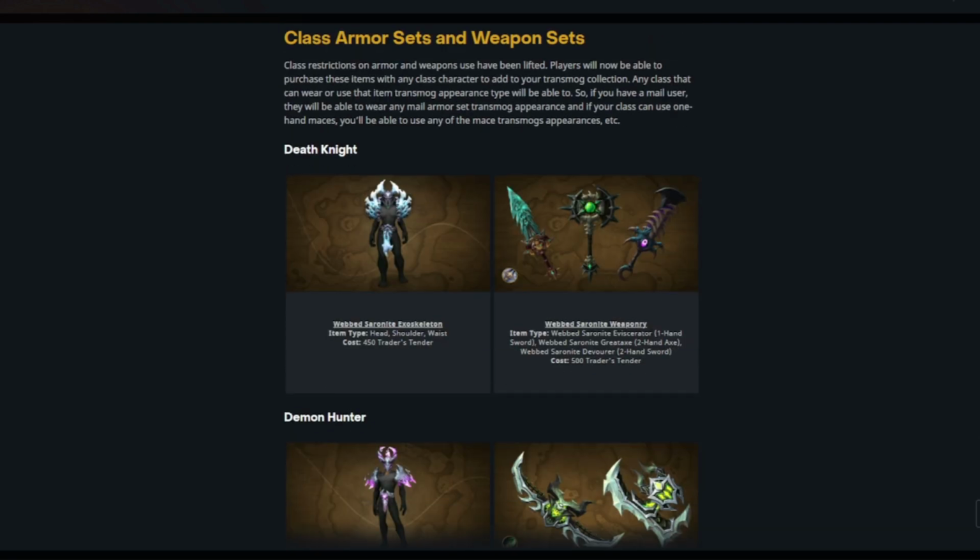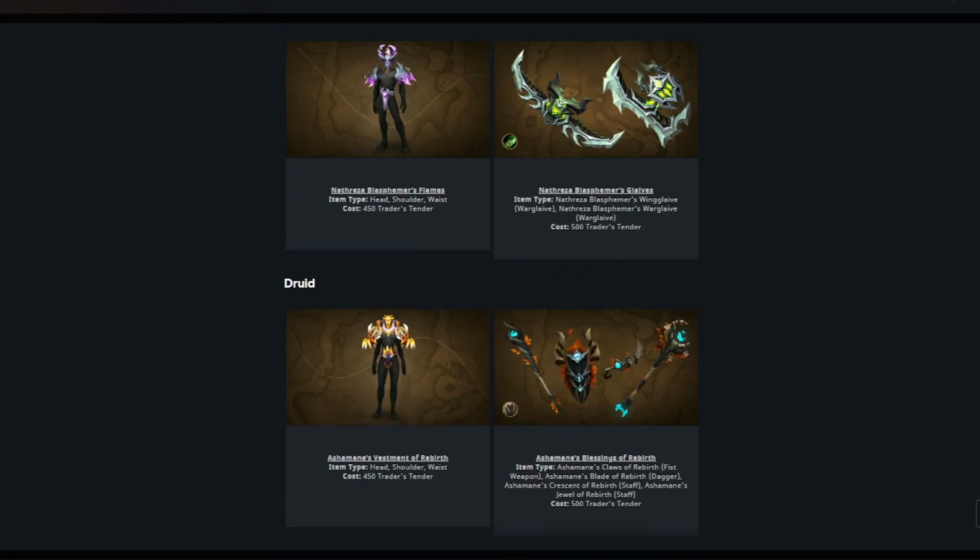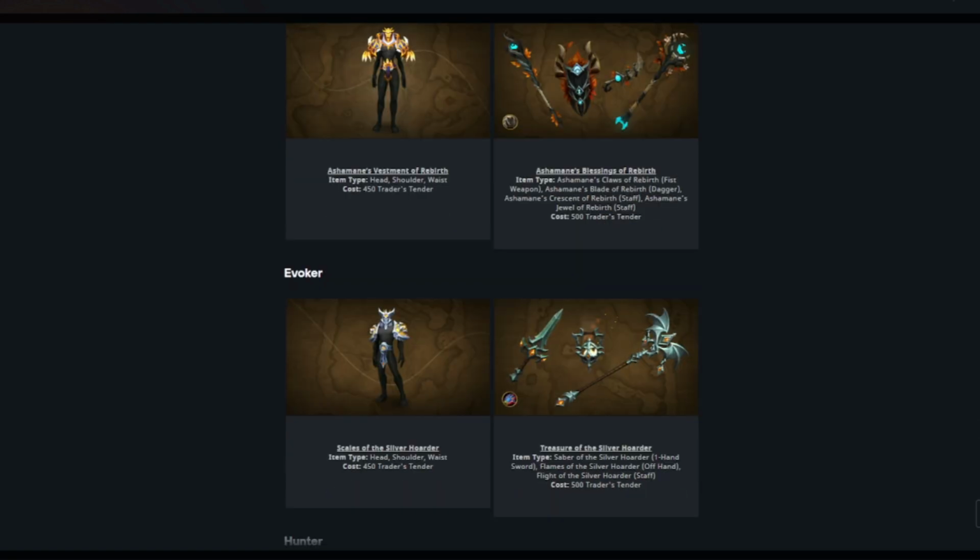Now, the other big thing coming is going to be class armor sets and weapon sets. We're looking at one for every class in the game. Some of them look better than others, but again, that is my personal opinion. Yours may vary, and I would love for you to share them in the comments. But just giving them a quick once over, I'm really in for the Death Knight. I love the glaives on the Demon Hunter. The Druid one is kind of, but their flavor to me is always kind of lukewarm at best.